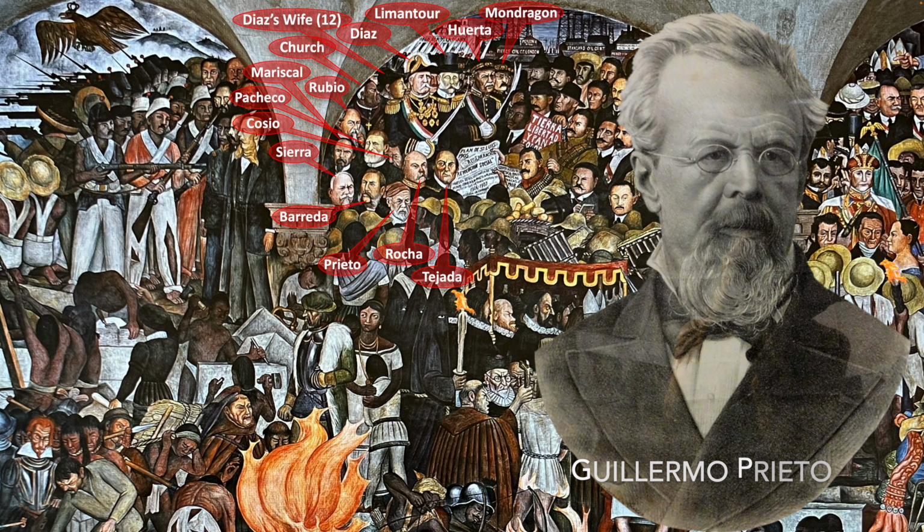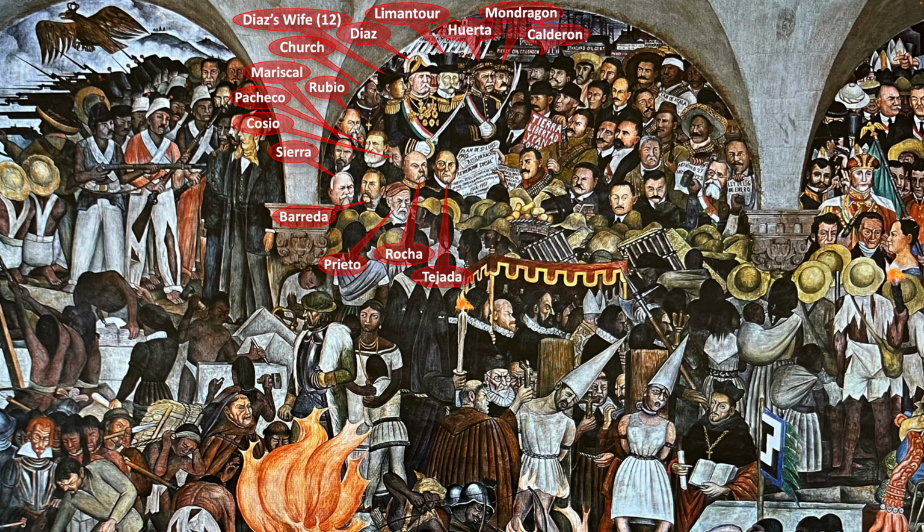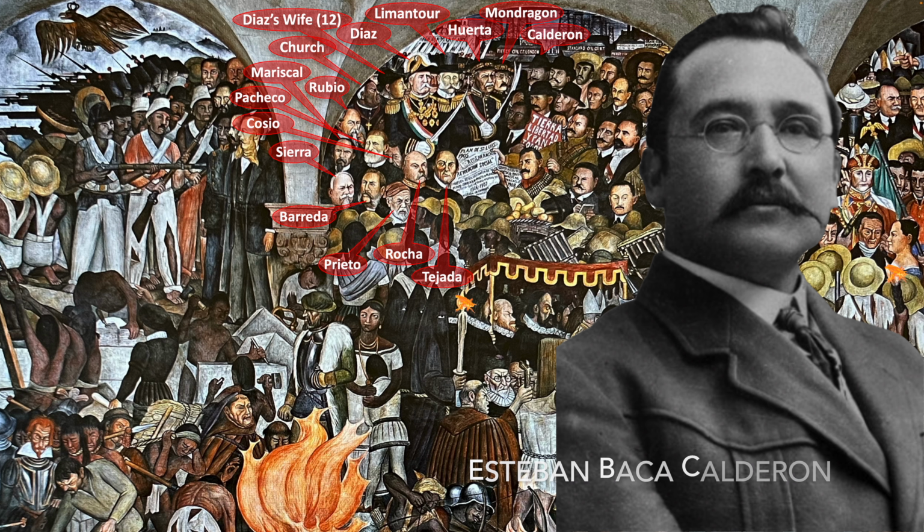Guillermo Prieto saved Benito Juarez's life by standing in front of Juarez and rebel troops in Guadalajara. Esteban Vaca Calderón was a leader of the Cananea strike, one of the last sparks that started the Mexican Revolution. He was imprisoned in San Juan de Ulua and later fought against Huerta.